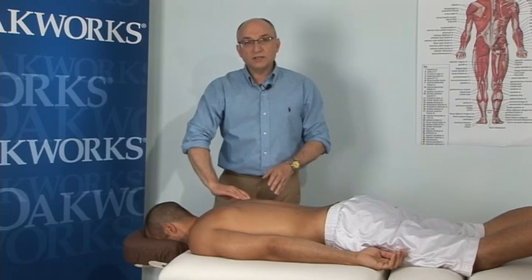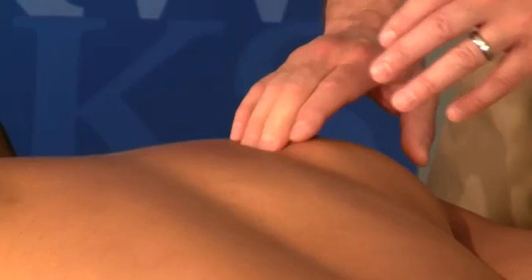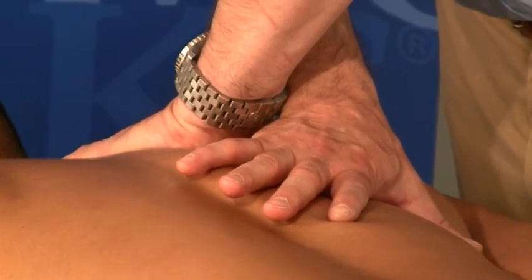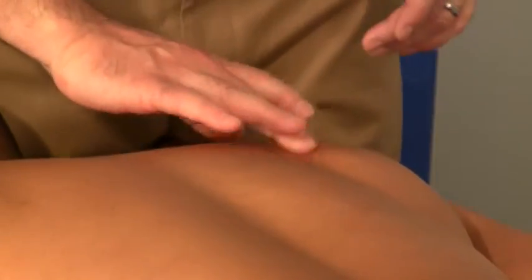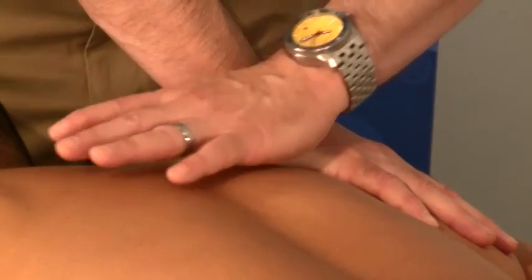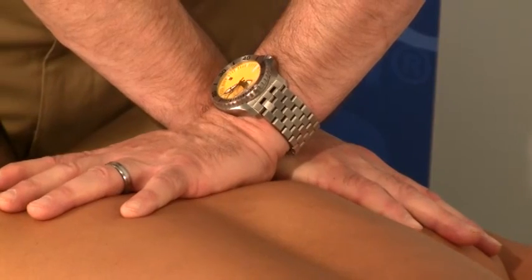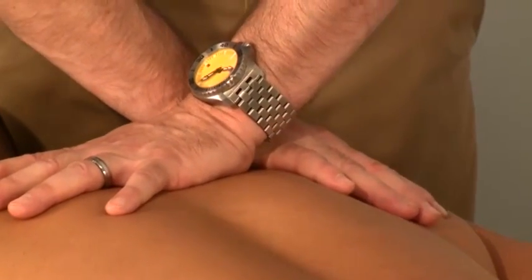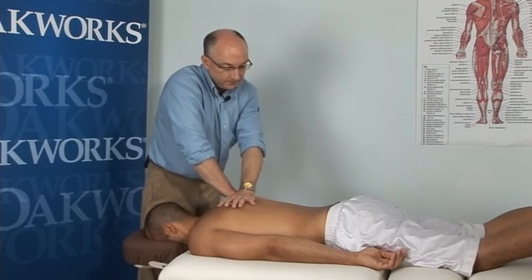It's almost like it's lost its fluidity. And lots of options here too. I could come in with a cross-handed release. I could take the medial border of the scapula, head laterally with one hand, come midline at the spine with the other hand, and just wait through that till I feel the soft tissue giving under my hands and the scapula heading out toward the shoulder.